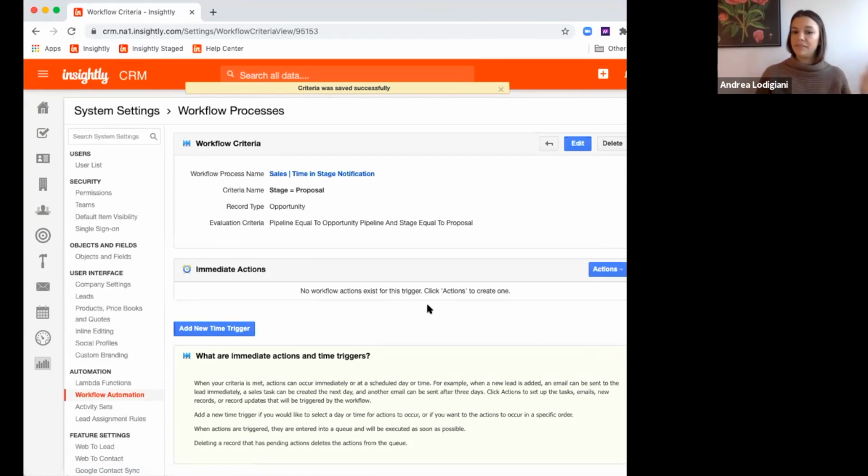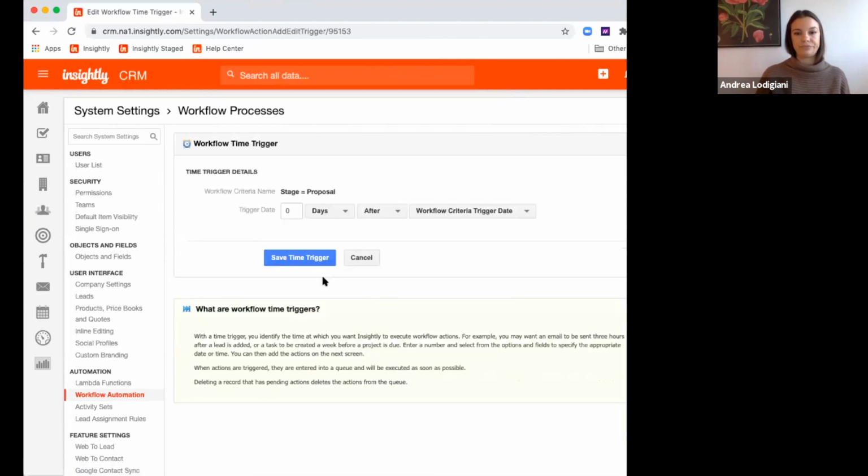That gives your team 7 days to let somebody think it over, but we don't want them to forget to follow up. Obviously, 7 days might be too many. You could always do a few less. So we're not going to do an immediate action because that would actually send the email immediately when something enters that stage. We're going to instead do a new time trigger.